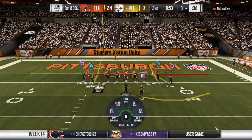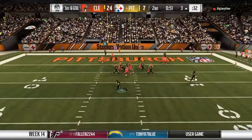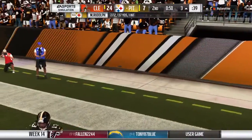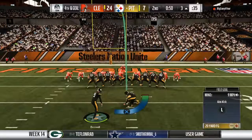How about this Browns defense? They've held so far. This is now 3rd and goal. From the gun, here's Rudolph. And that one's going to be over everybody in the back of the end zone. It's incomplete. Not only was the call spot on, how about the execution of that defense right there?